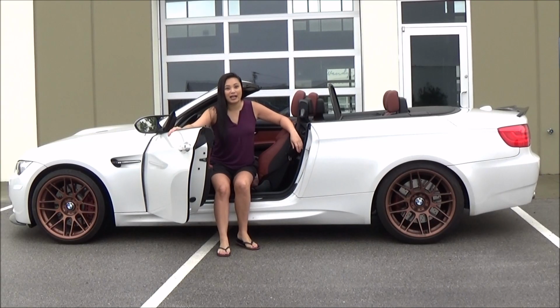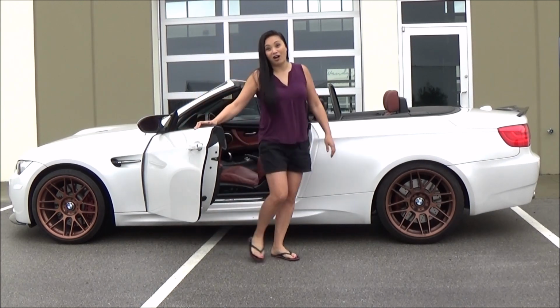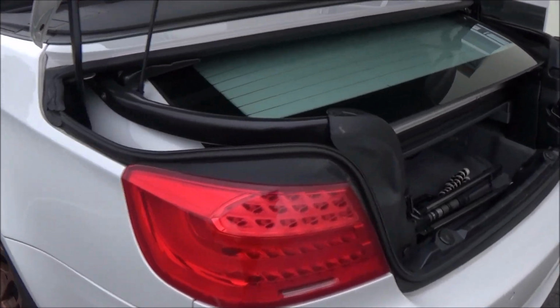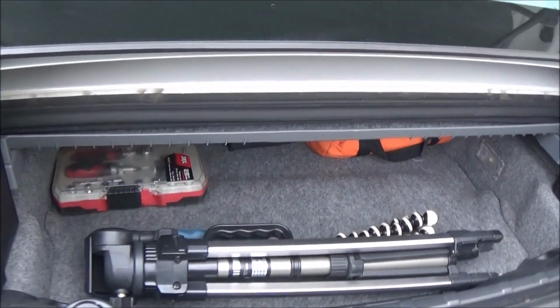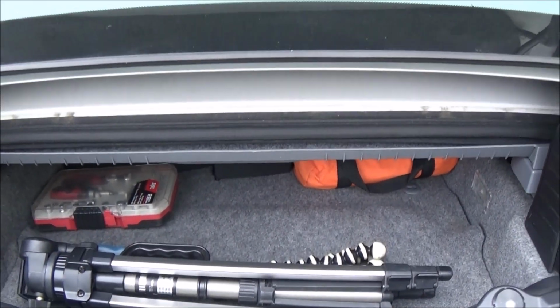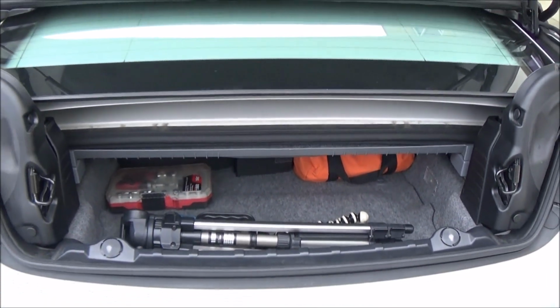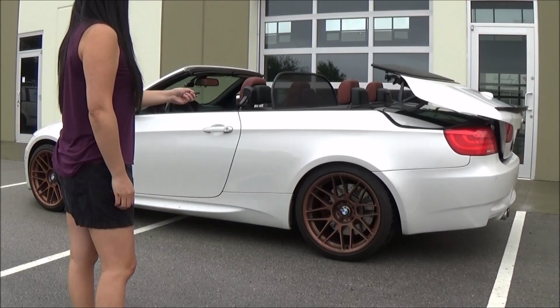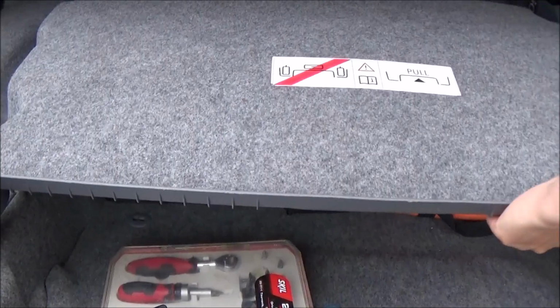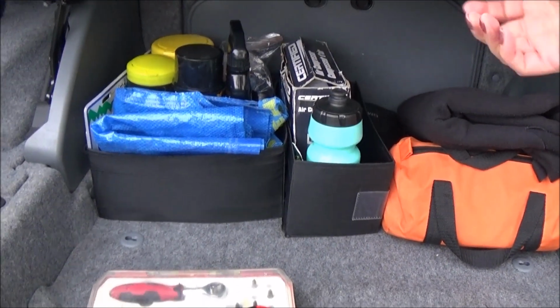So when the roof is down, there's not much trunk space at all. This is what my trunk looks like when the roof is in there. So I will close the roof so that I can access the rest. Okay, now I can lift up the partition and you can see the rest.